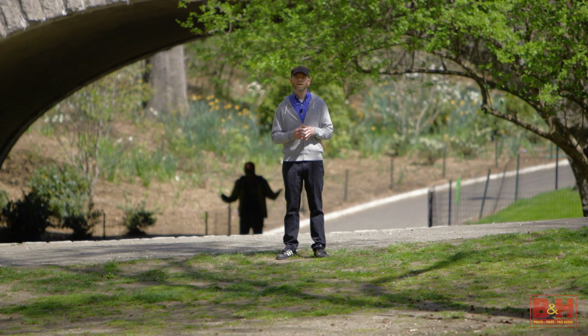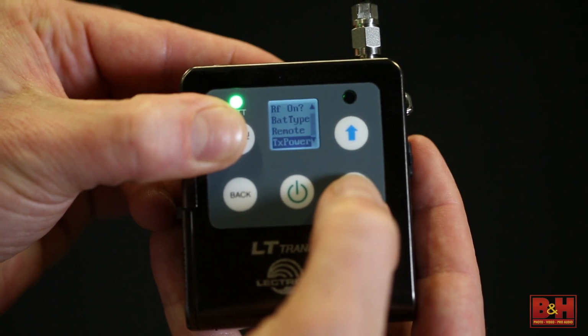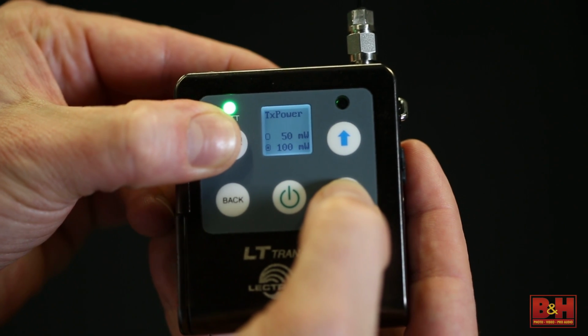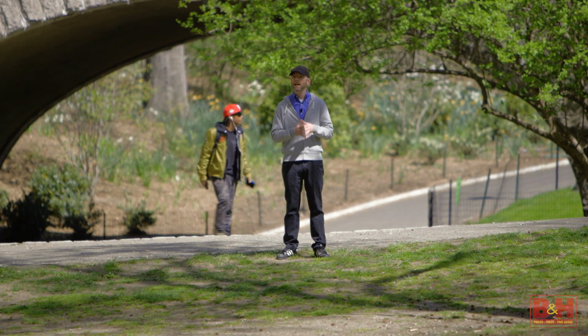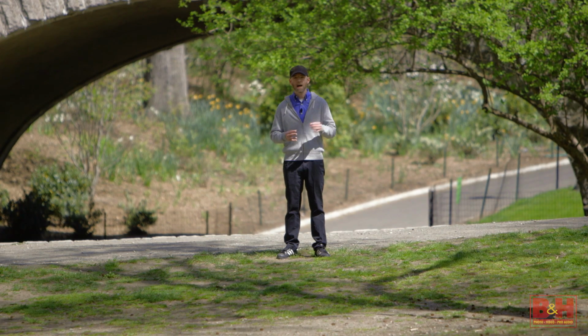Finally, while the LMB transmitter is limited to a 50 milliwatt RF output, the LT transmitter also features a 100 milliwatt RF output option, and that extra power will give you about 15 to 20% more range with the system, but at the expense of about 15 to 20% of your battery life.